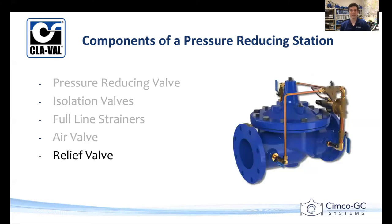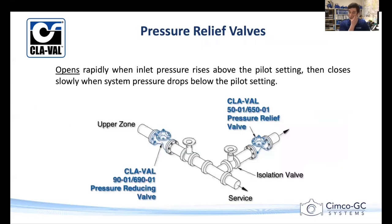All right, another thing inside a pressure reducing station would be a relief valve. So a relief valve is a hydraulic control valve, kind of like our pressure reducing valve, but instead of reducing pressure, this valve is meant to relieve overpressurization. And the way that they're used is they're put on a T off of the system, and then they go usually to atmosphere, sometimes back to waste, and they are meant to open up if pressure gets too high in the main line.